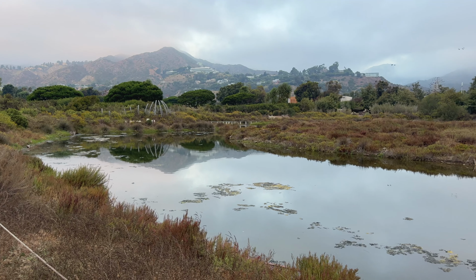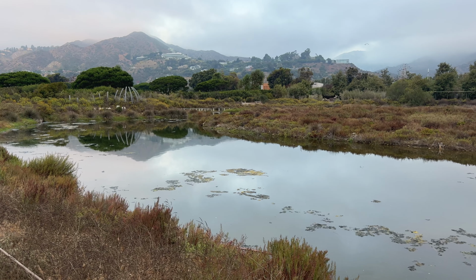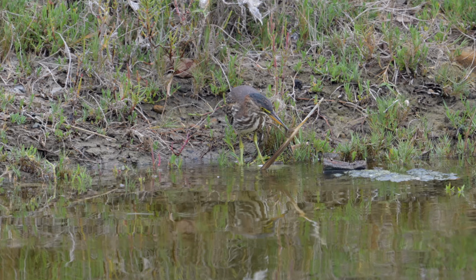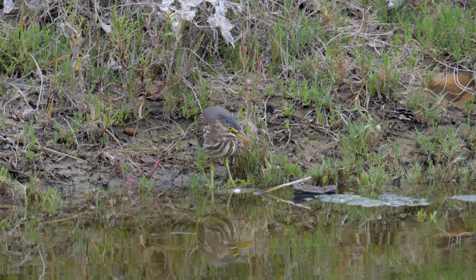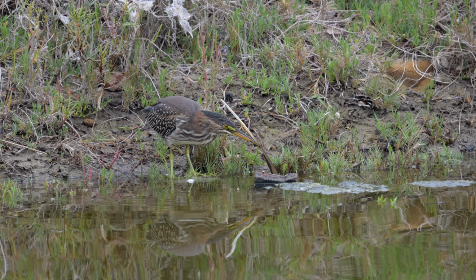When you first enter, you will follow a trail along the lagoon's edge. Keep a close eye on the edge of the water. If you look very closely, you might see the very well camouflaged green heron. These birds are very closely related to the striated heron and can be found throughout a lot of North and Central America.